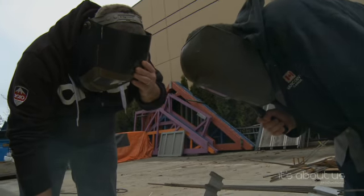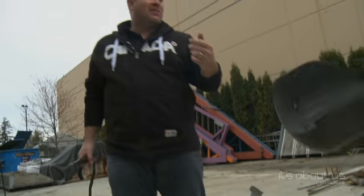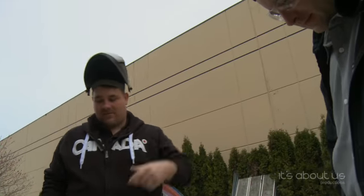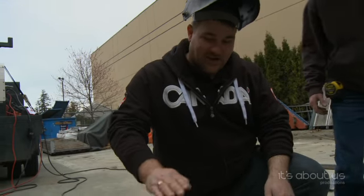Small circle right here, right here, right here. Yep. Chad Clark helps out with the welding. I personally have no problem bringing in what I consider to be the expertise to really show these guys how it's supposed to be done. So what you want from your weld is to have a nice flat weld, not concave and not convex.